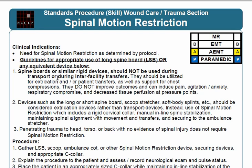Again, the changes are based upon research, in that we do not want to be creating bed sores and causing additional problems by placing patients on spine boards. They make a mention here that spine boards or similar rigid devices should not be used during transport or during interfacility transfers. They should be utilized for extrication and or patient transfers, as well as support for chest compressions, but they do not improve outcomes and cause significant problems with pain, agitation, anxiety, respiratory compromise, as well as tissue breakdown along the pressure points.